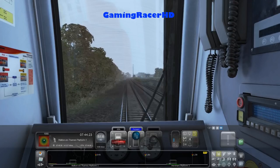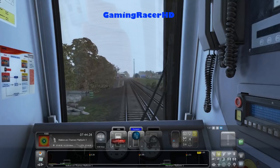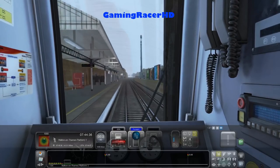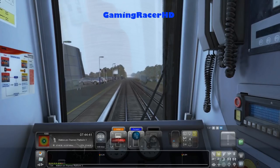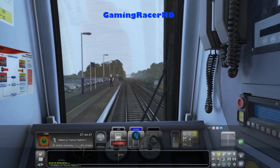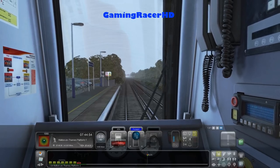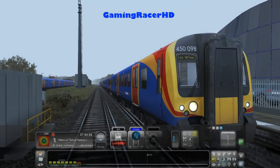Okay, arriving at Walton on Thames. I did put it into emergency, but luckily it didn't continue the emergency brake, because we could have lost some serious points there, so a bit lucky there.